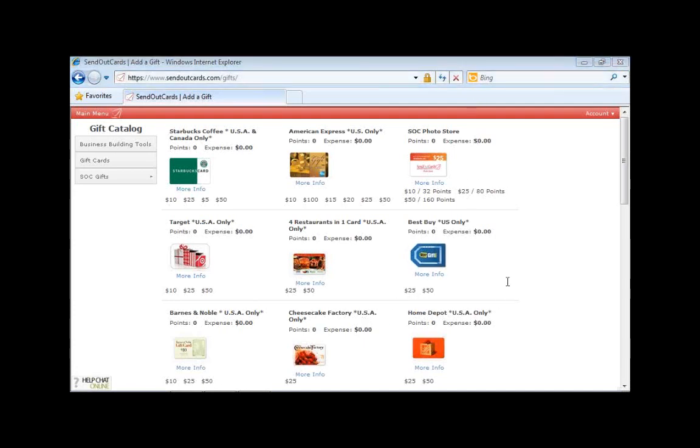Okay. I'm going to write this for you because this is really important. Points are for cards and gifts. And then expense is for stamps, shipping on gifts, and gift cards. This is really important to know because when you get ready to send something, you want to know that you have enough of a balance in there in order to send them.